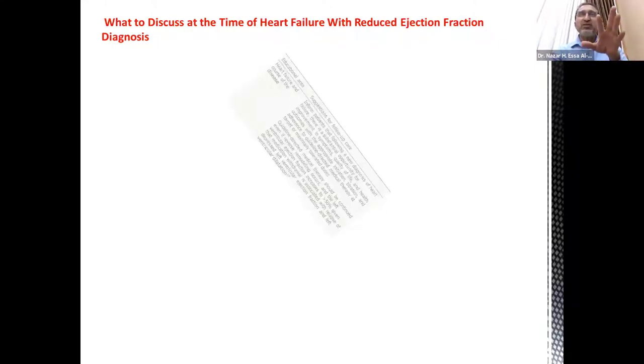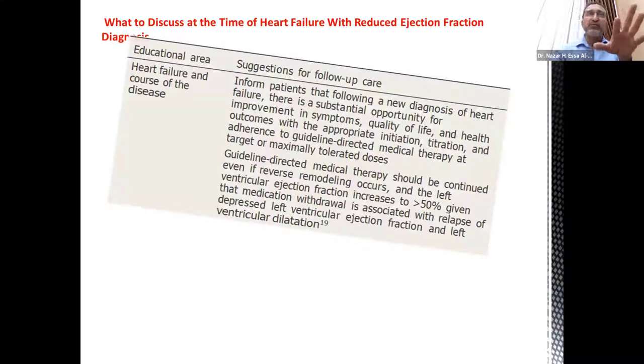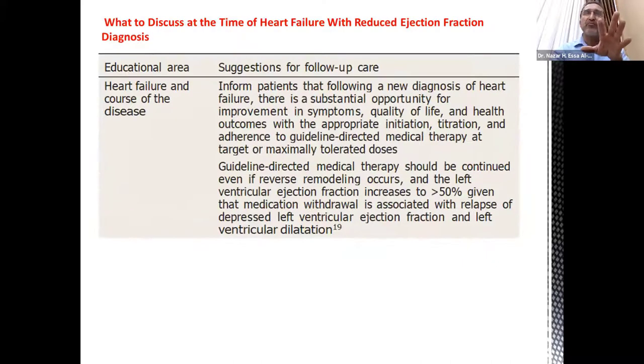Okay. Just a few notes, because these are important for us and for the patients. Okay.